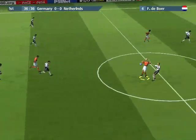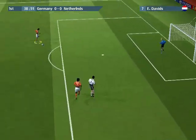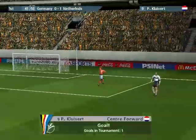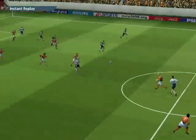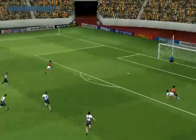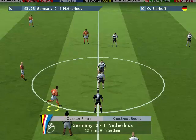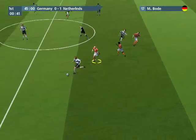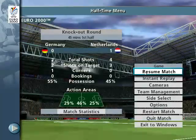De Boer. The ball played clean away. Davids. Kluivert. Yes! The ball in the back of the net and the defence left asking questions of each other there. Worth another look then. Boden. So the opening 45 minutes quite tight and just the one goal scored so far.